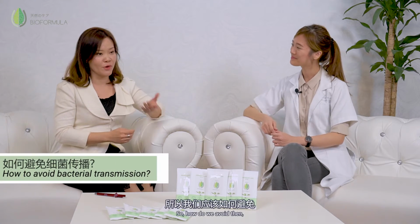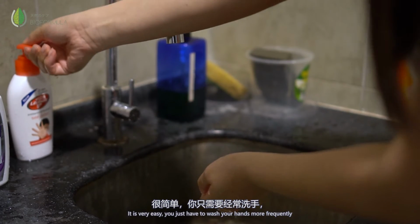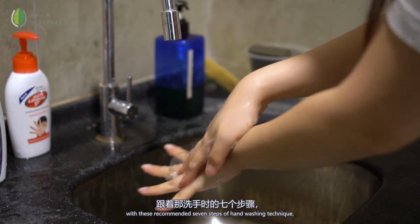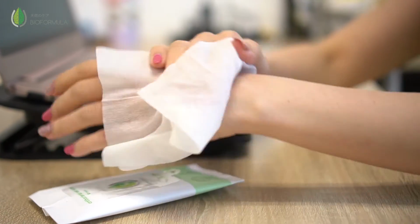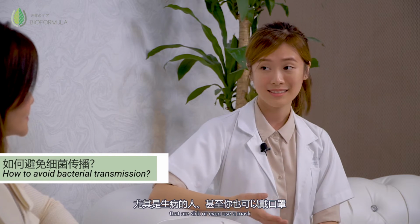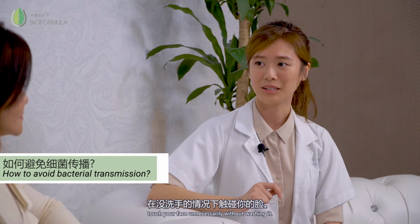Yeah. So how do we avoid getting bacteria transmitted to our bodies? It's very easy. You just have to wash your hands more frequently using soap and water with the recommended 7 steps of hand washing technique. Or you can also use a hand sanitizer to sanitize your hands with those 7 steps as well. You can also use any antibacterial wet wipes. Try to keep a distance from people that are sick, or even use a mask like an N95 mask or 3-ply surgical mask. And last but not least, try not to touch your face unnecessarily without washing your hands.